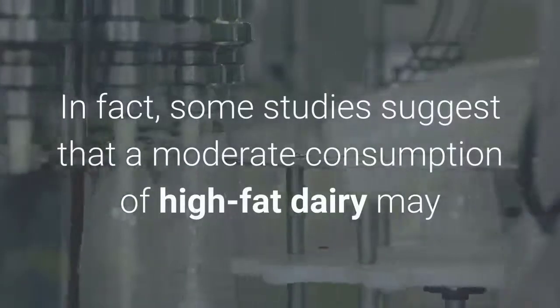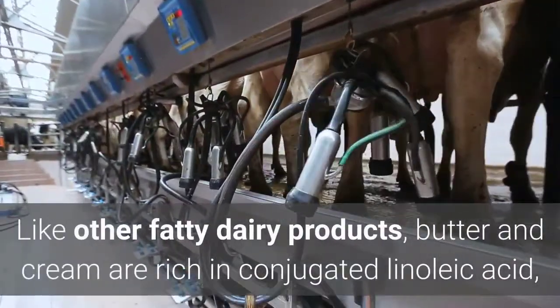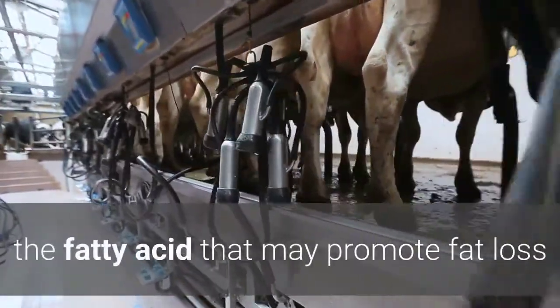In fact, some studies suggest that a moderate consumption of high-fat dairy may possibly reduce the risk of heart attack and stroke. Like other fatty dairy products, butter and cream are rich in conjugated linoleic acid, the fatty acid that may promote fat loss.